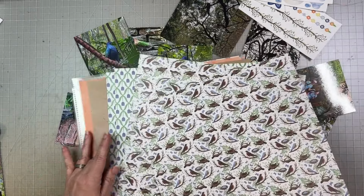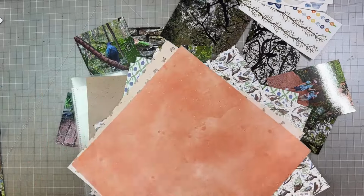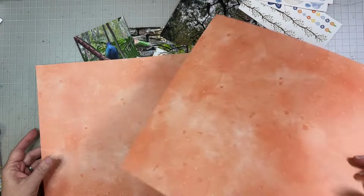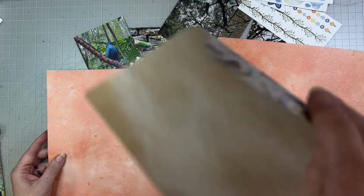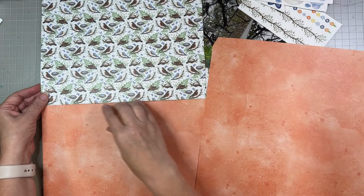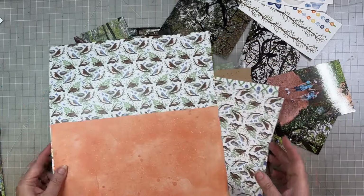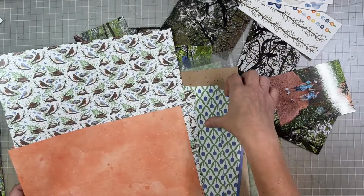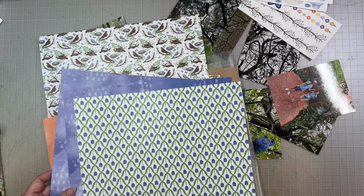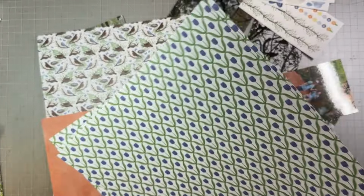Apparently I got 3 pieces of this, but I like the orange too. Could I do the orange with the birdhouses across the top? Maybe. And the blue is kind of raindroppy. I don't think I want the blue.